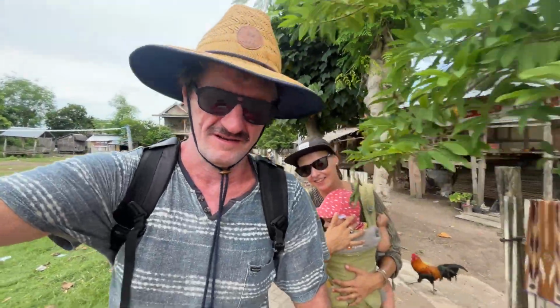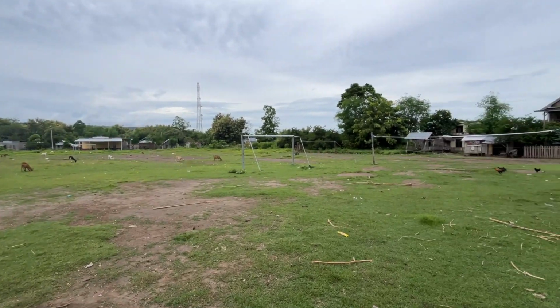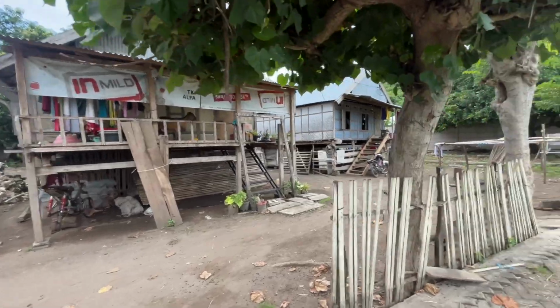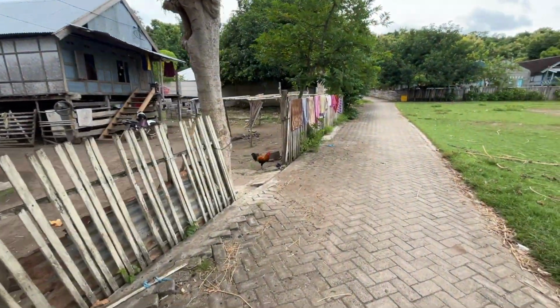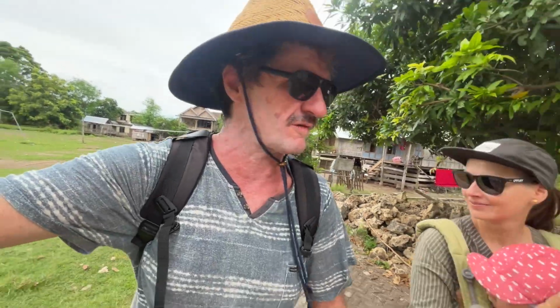Alright, we're on Moyo Island right now. And this is the football ground, it's a famous one. The players are a bit lazy. Look, there's a goat up on the veranda. Hello. And a beautiful rooster. We're here to go up to a famous waterfall. Oh, there's a very loud motorbike behind me.